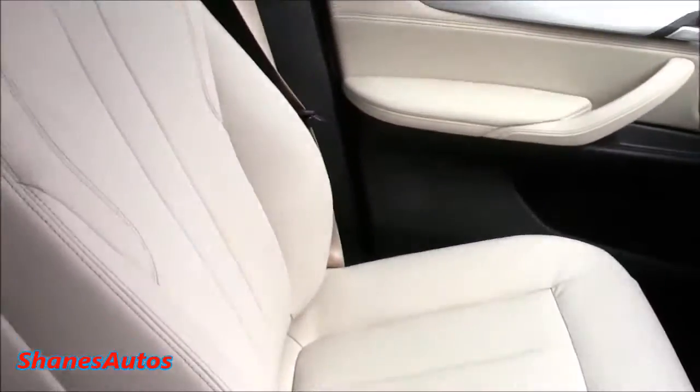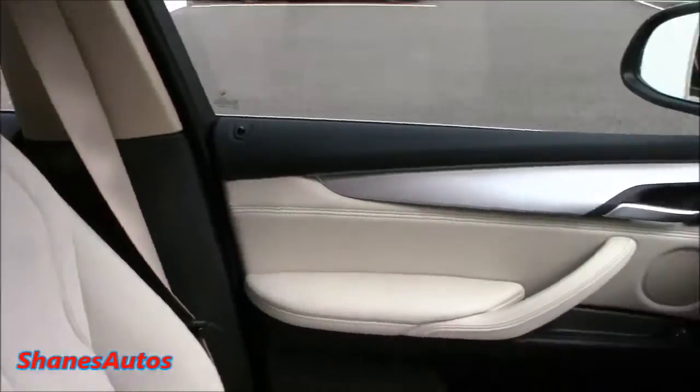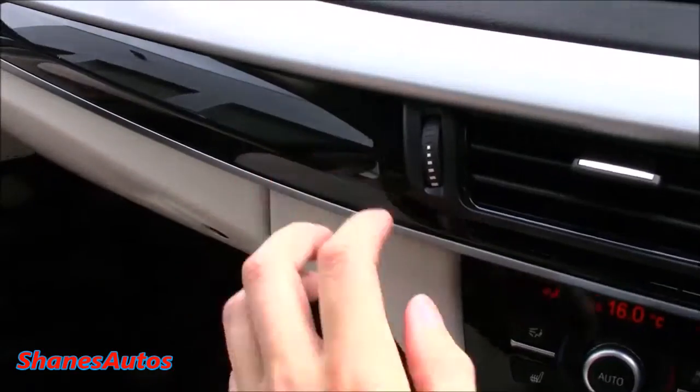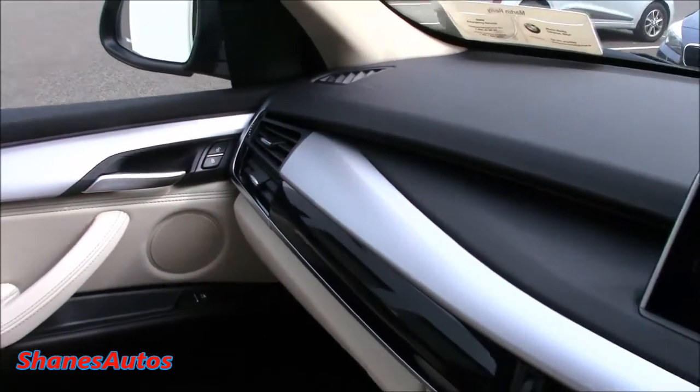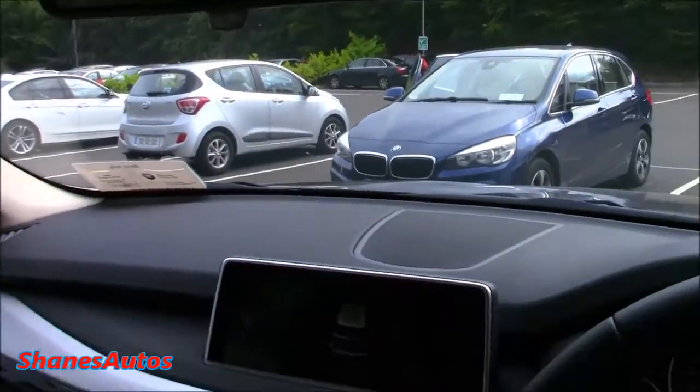This car also has the ivory white leather interior, looks really nice. And also up here, this silver trim is called Oxide Silver. And below that, you've got a bit of black piano veneer finish. Very nice combination. The ivory white really does brighten up the interior. Looks very nice. Vanity mirrors, also illuminated. And you've got your microphone up here for the Bluetooth. And this car also has an auto-dimming interior mirror.